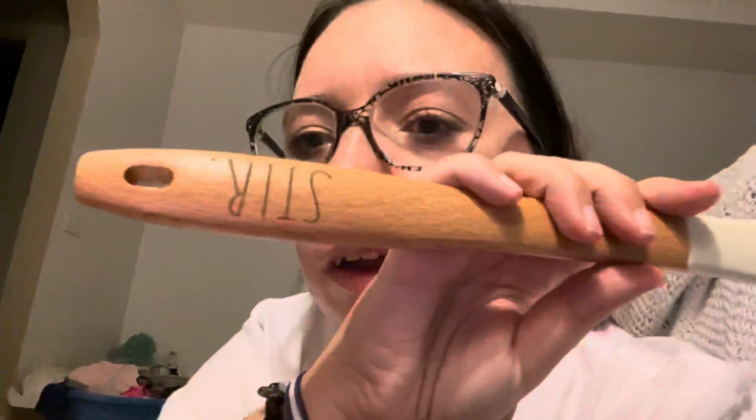This is so cute and adorable. I love it. And then this would be great for stirring pasta or anything really that you need to drain when you want to go to scoop and serve or whatever. Stir. Or if I just want to stir, but I don't need anything to be drained, I can still get my stir on.